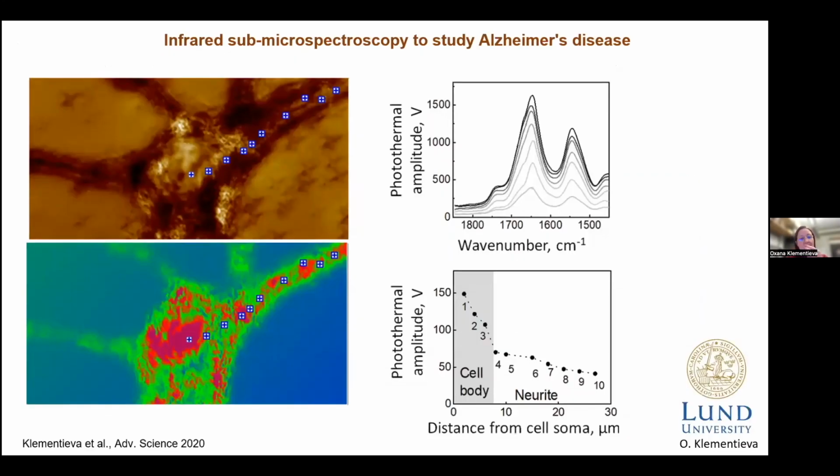So using this technique, we were looking at different samples, mainly primary neurons that were directly grown, in this case on a gold substrate, because the idea was to combine the study with atomic force microscopy. You can see the image above. Then, using the same sample, we could take spectra, and those spectra were taken with a step of 0.5 microns, so really below micron resolution.